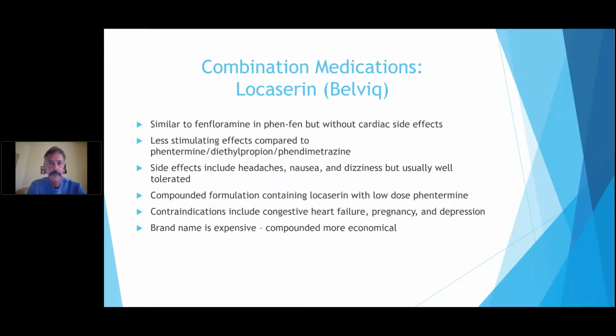Then there are some newer combination medications. Belviq, or lorcaserin, is something I'm very excited about. For those who remember fen-phen, this is similar to fenfluramine but does not have any of the cardiac side effects, so it can be extremely effective and is less stimulating than the sympathomimetic drugs, the phentermine, diethylpropion, and phendimetrazine. Still can have side effects, but usually well tolerated. And we do have a formulation that's compounded that uses a low dose of phentermine with it. Can be extremely effective. Do not want to give it to patients who have any kind of heart disease, obviously. Contraindicated in pregnancy and depression. The brand name is expensive, but the compounded one is much more economical.